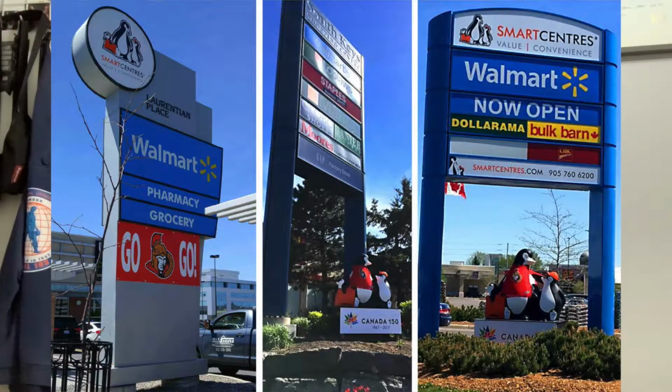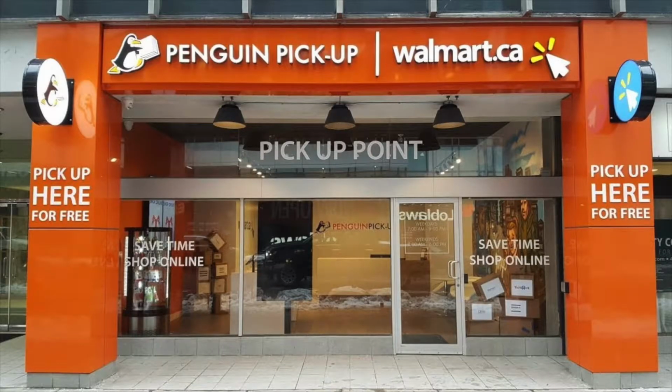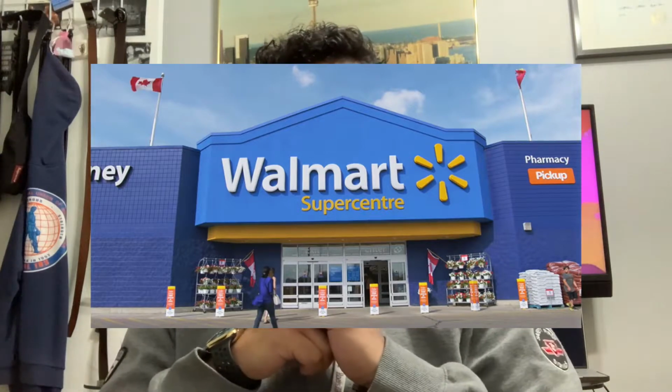And it's this one plaza called SmartCentres, but if you're not familiar, it has a penguin logo. These guys first started off as Penguin Pickup, a company that started off delivering packages and whatnot. The CEO decided to get in contact with Walmart. They made a deal with Walmart, and they decided to bring Walmart to Canada around 1989, 1999.